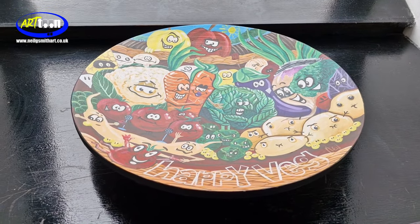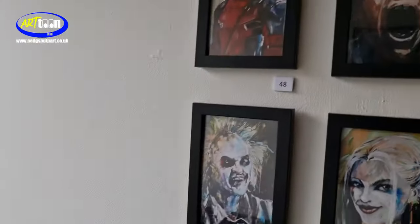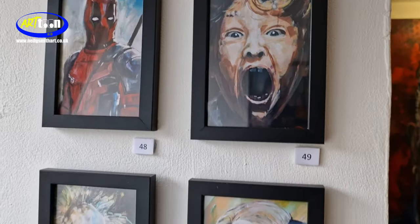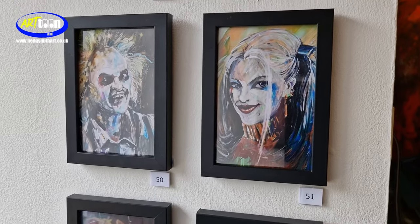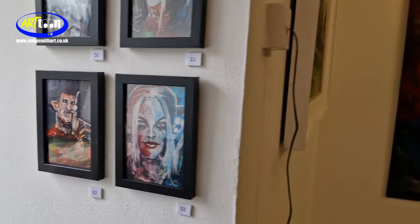There's my vegetable. Another wee commission. And then some other small prints. Deadpool, Goonies, Beetlejuice. Will we say it 3 times? Maybe later. Freddy and Harley Quinn.